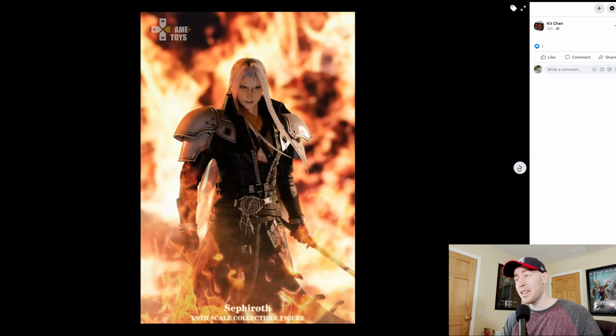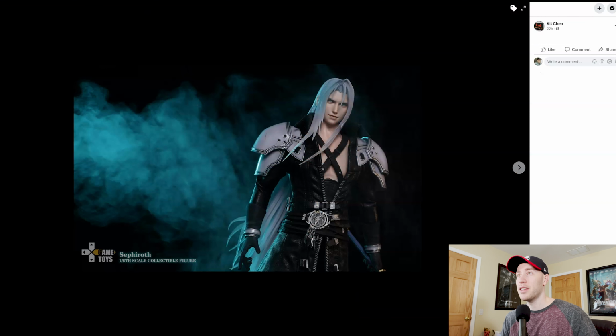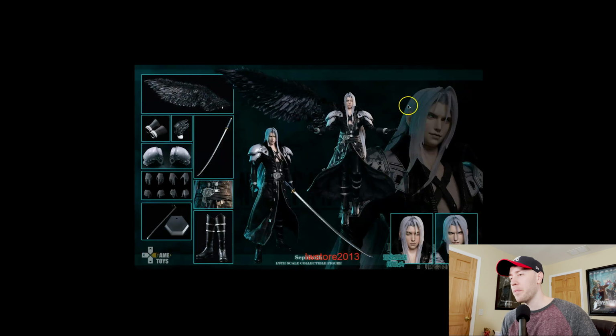They've added some cool shots in here with the fire. That looks badass, guys. And this is clearly the best Sephiroth figure on the market. The Kai Studios figures that they've made, they're okay. They have exposed joints. They look okay, but this is way better. This is way better. It just is.